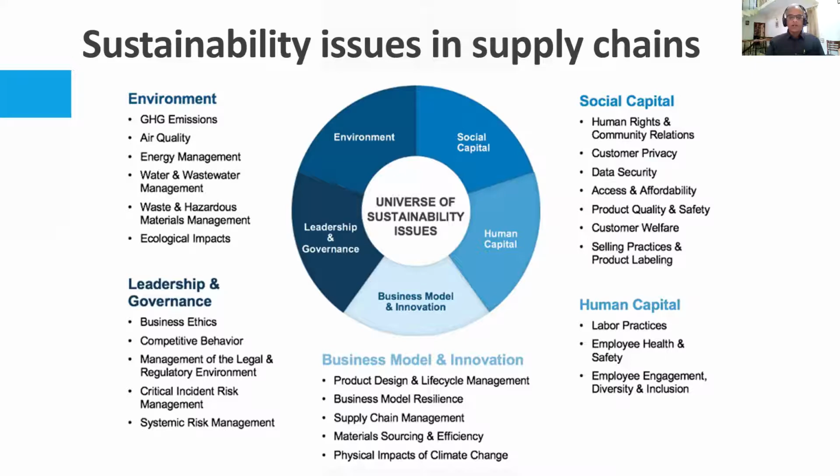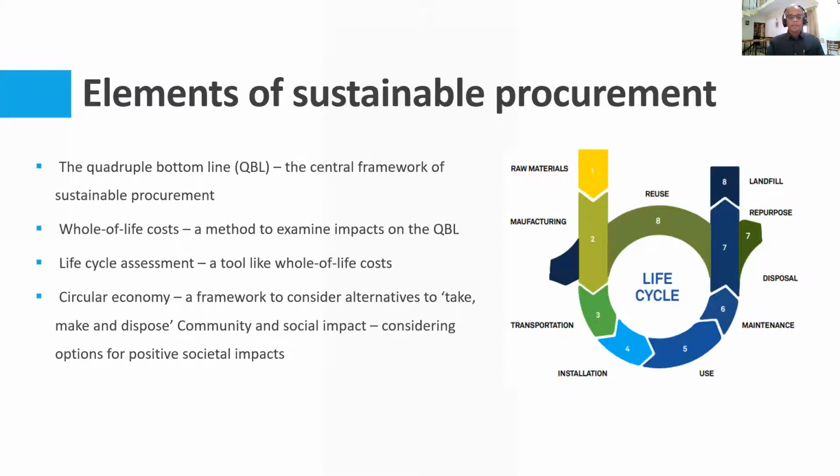Invisible issues include pollution and damage to the environment, exploitation of labor, data breaches and information security losses, corruption and bribery, etc. All of these can be managed by integrating sustainable procurement principles through a company's supply chain and into the life cycle of the company's products and services. Moving to the next slide, elements of sustainable procurement.